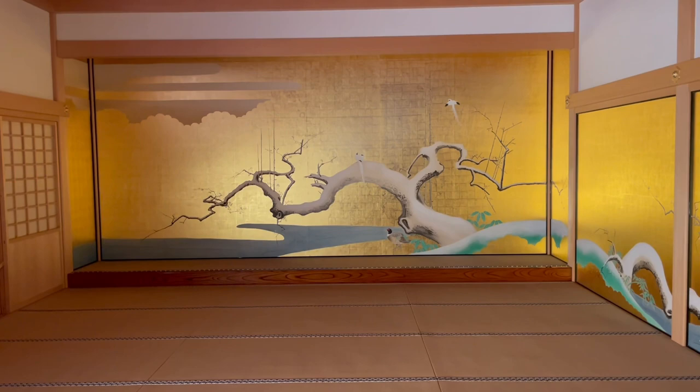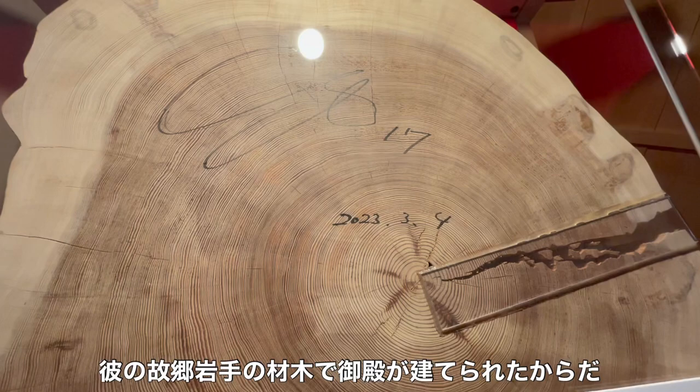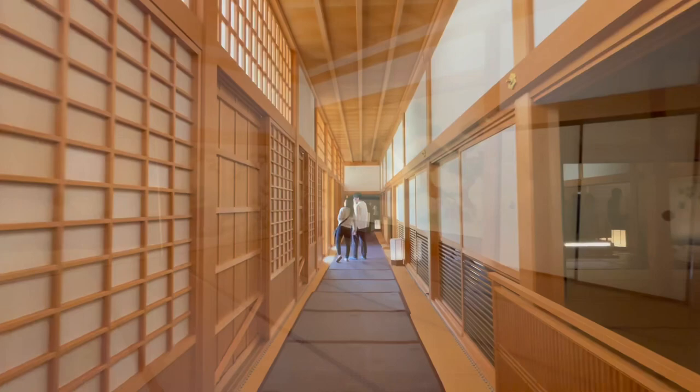This is the autograph of Otani Shohei, baseball superstar. Because the lumber for this palace was from Iwate, from his hometown. This is the donation box for the wooden castle tower.